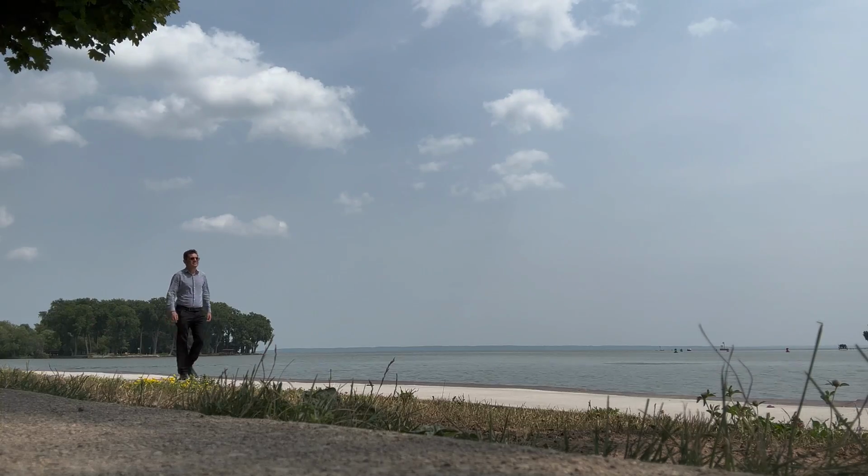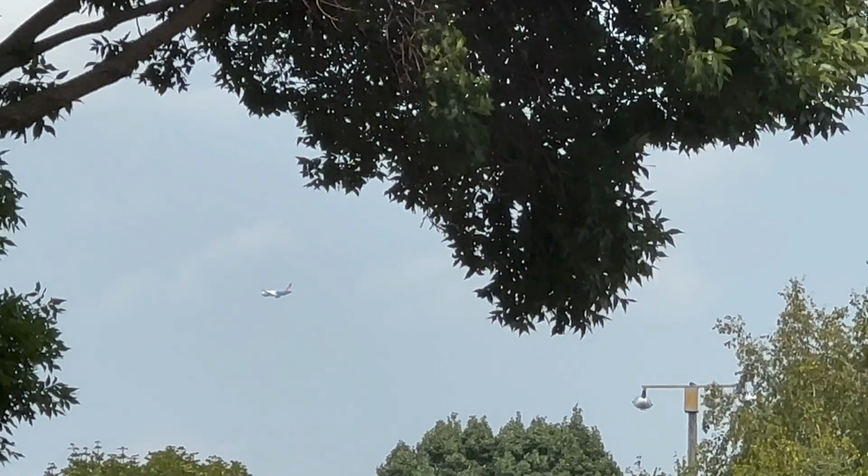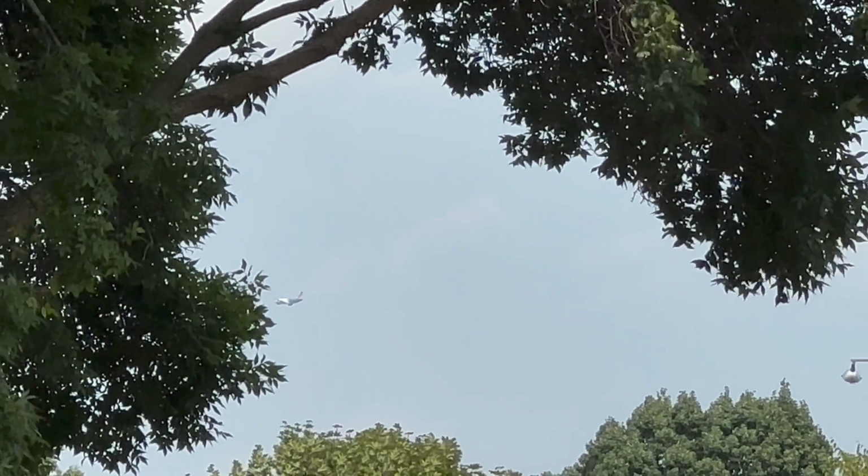It's a great place to visit. I thought it was very tranquil, but I still had to keep looking at planes in the sky, like this Allegiant flight on its downwind leg to ATW. That is exactly where I was yesterday.